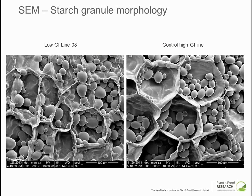We also had a look at some starch granule morphology. This was done using SEM. The problem with doing a lot of microscopy work with potatoes is that we can only look at the potato in its raw state, because once it's cooked, the starch swells and gelatinizes, and it just overwhelms everything. All you will see is a gray mass covering everything. So we can't actually see any of the cell walls and things like that we're interested in. So we can only have a look at it in its raw state.